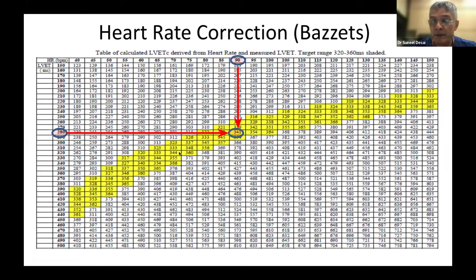This is quite handy when you're in full PPE during COVID, or with an infected patient, or some kind of situation. If you have a laminate on your ultrasound machine, you simply do a carotid Doppler, measure the width of the baseline, and just look at the screen for the heart rate, and you can get an instant number.